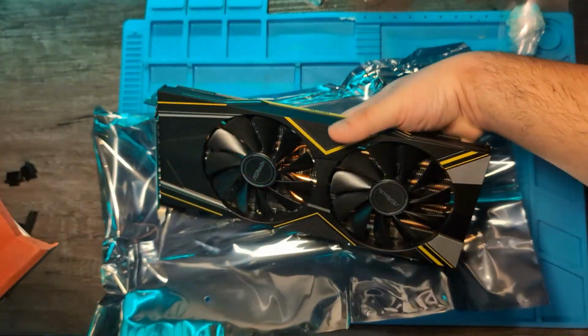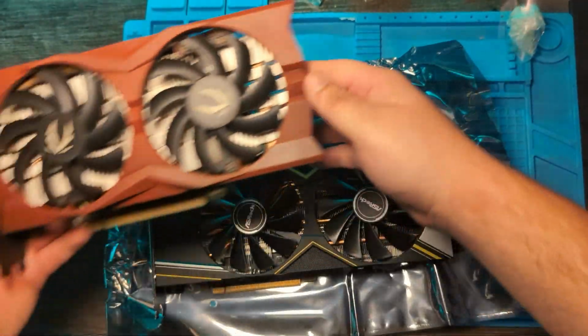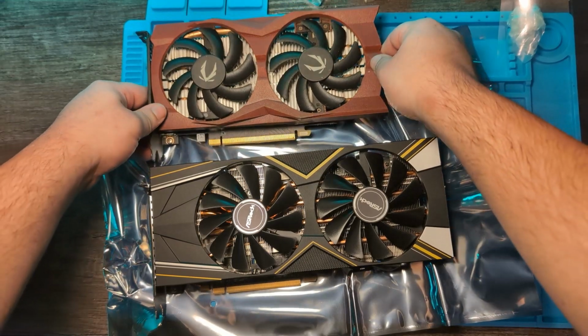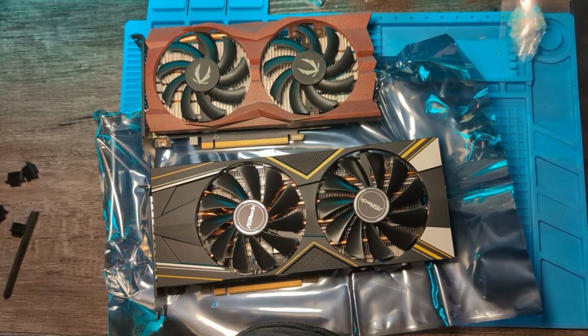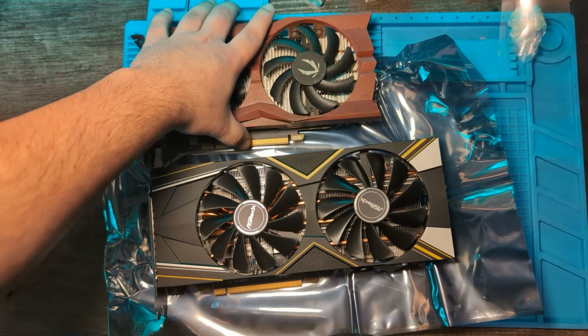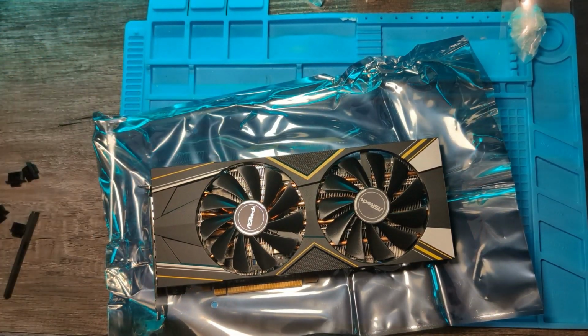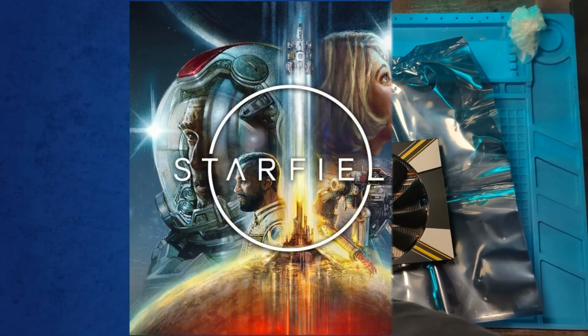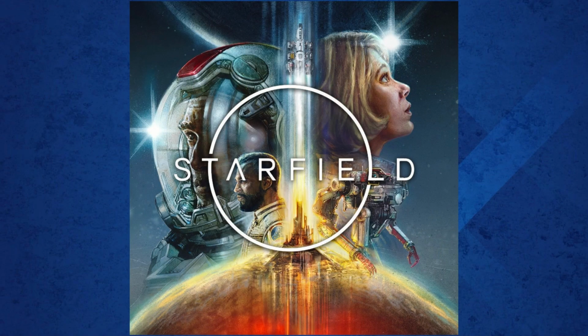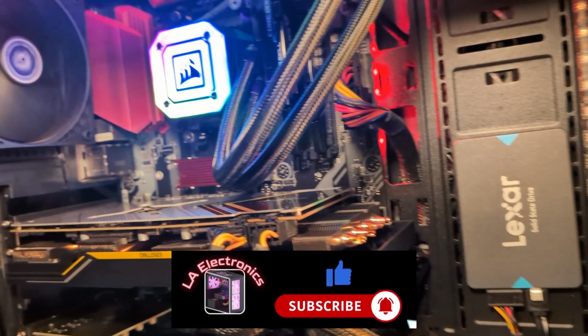The performance boost is night and day on my PC. My 1660 could barely push newer games on low settings, struggling to hit even 40 FPS. Now with the 5700 XT, I'm effortlessly hitting 100 FPS on high settings, and even on Ultra I'm seeing 60 to 80 FPS. And as for Starfield, a game my 1660 couldn't even dream of running, it now runs like a charm on the 5700 XT. I don't have the exact FPS numbers off the top of my head, but trust me, they're good.